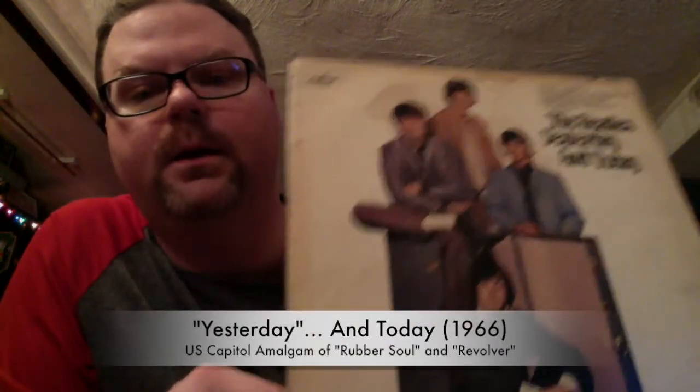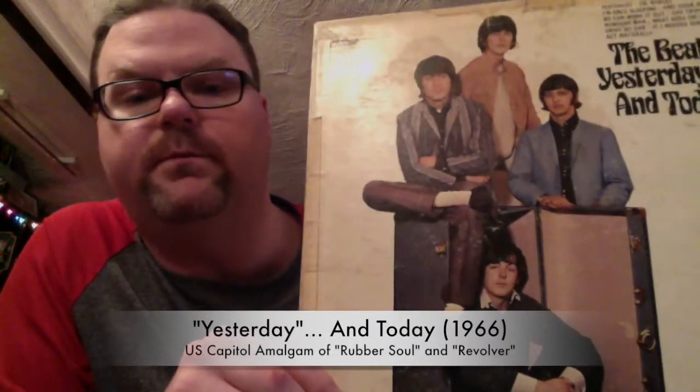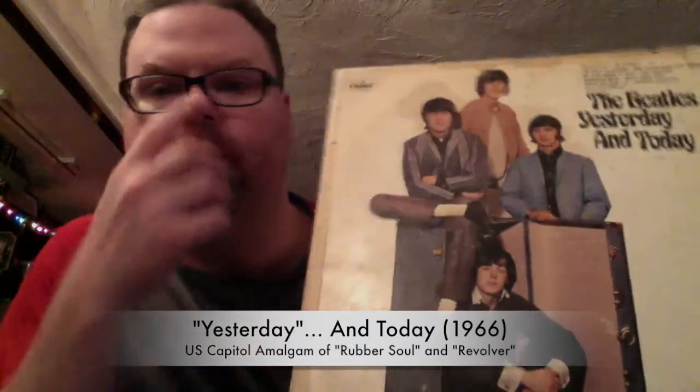The next one I have is an example of an actual copy, and I know a lot of you Beatles fans of vinyl, the radar will go up, and you want me to steam the hell out of this one because it's Yesterday and Today. And the story behind this one is obviously the Butcher cover, the famous Butcher cover, which, for those of you who don't know, the Beatles' original cover of this album was quite interesting.